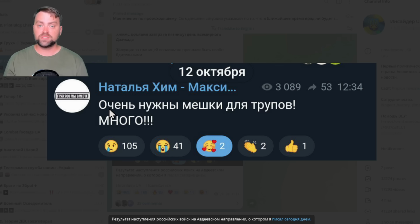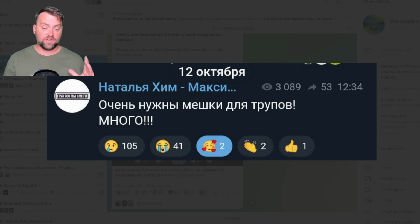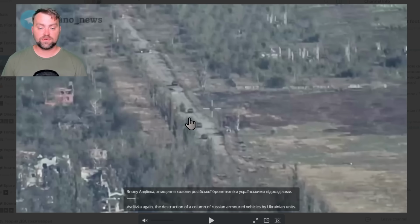That is what Russian military bloggers and volunteers say about their offensive near Avdiivka. We need lots of plastic bags for the bodies. Many. Just yesterday they were very optimistic about this Russian offensive. They said that this offensive would be 100% successful, but today they need lots of plastic bags. Why? What went wrong? Again, many videos from the Russian attacks emerge in the media resources.